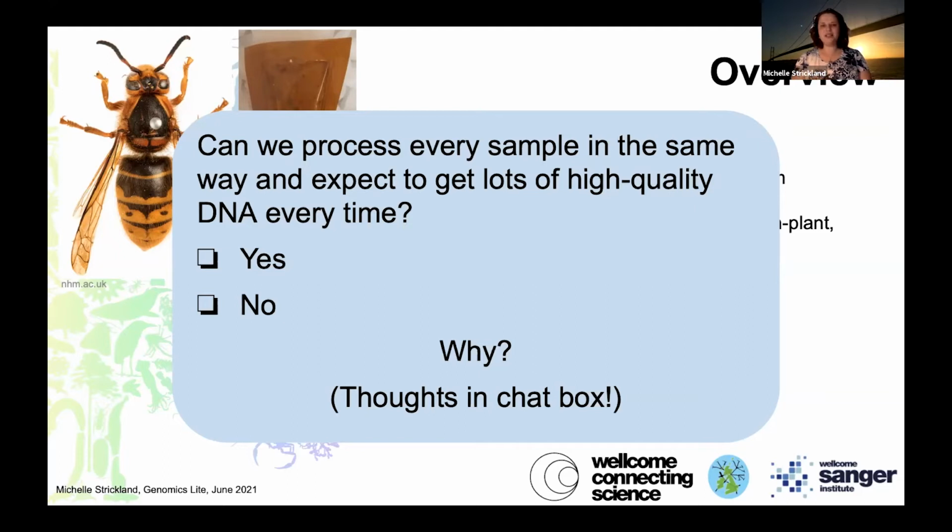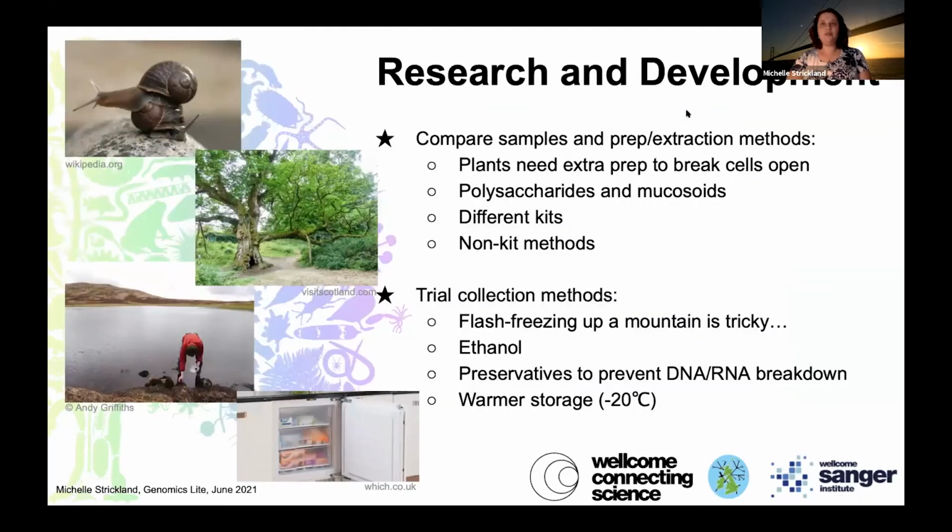So this is something that we'll be doing a little bit of research into, is looking at the different kinds of collection methods. And as I said, this is something that I'm working on, because primarily flash freezing samples, it's very, very easy if you're in a lab. Very easy. You have all the materials, you have the equipment, you have big storage of liquid nitrogen or a big -70 freezer. But when you're halfway up a mountain and we have people working everywhere, it's much harder.